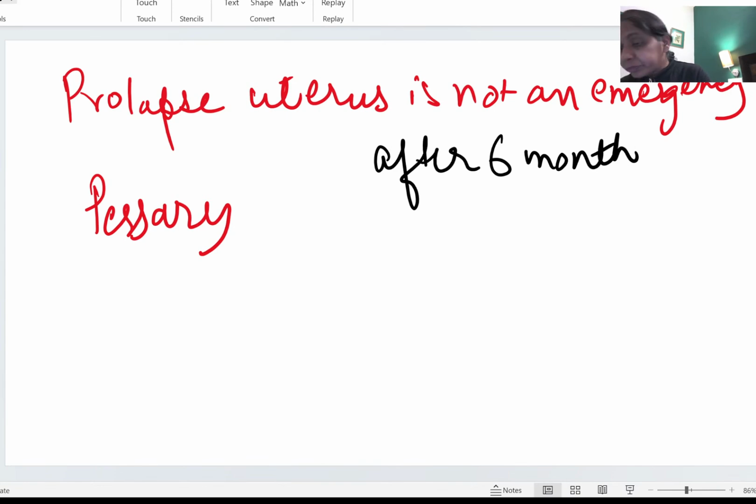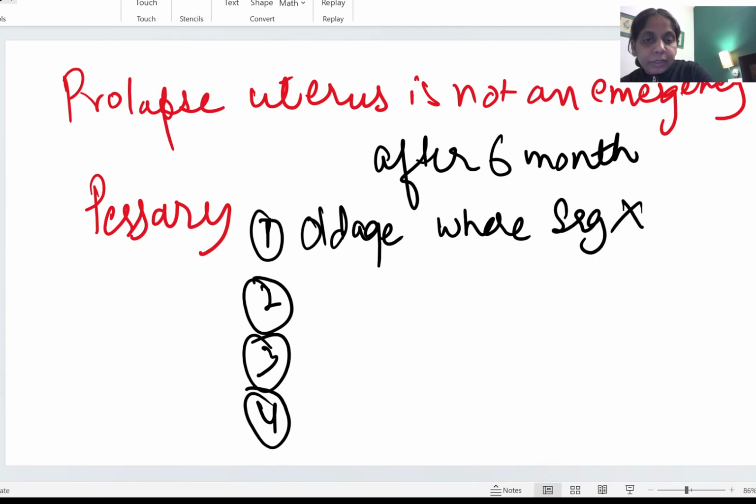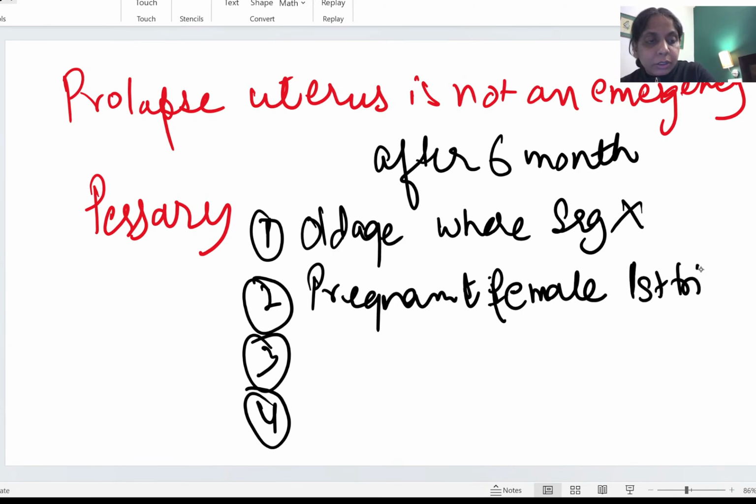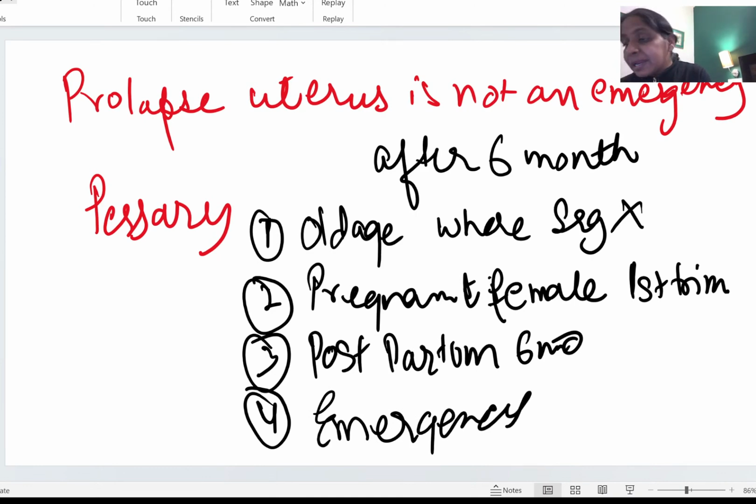Okay, so temporary and conservative managements are given, and I will tell you, write down in the chat box what are the 4 conditions where pessaries are given. Number 1 is very old age where surgery cannot be done. Pregnant female, only in early pregnancy, in first trimester. Then postpartum 6 months, and at the last, emergency, which was last year's FMG question, emergency. Anything else?